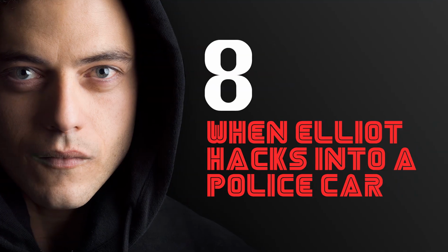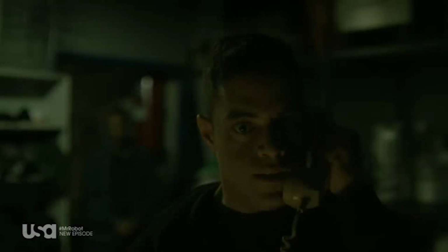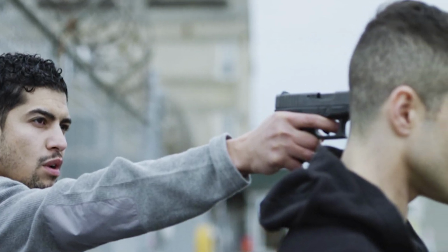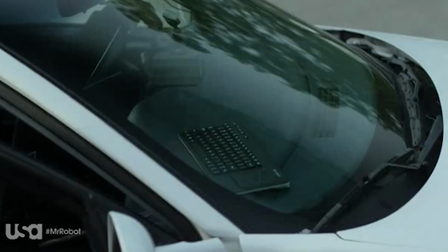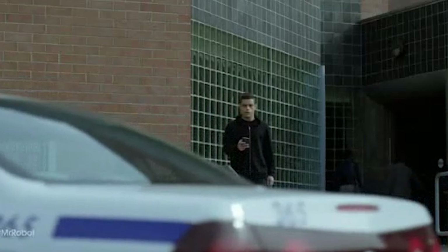Number 8, when Elliot hacks into a police car from Season 1, Episode 6. Elliot finds himself in a bit of a predicament when he's being coerced and manipulated by a drug dealer slash murderer slash rapist from prison whose imprisonment is due to Elliot's anonymous tip. The criminal in question requests that Elliot break him out, or it's sayonara to Elliot's pseudo-girlfriend, neighbor, and bang buddy Shayla. To begin his diabolical plan, Elliot hacks into a nearby police car and thus directly into the vehicle's computer and the jail's network, and seemingly all he had to do was be near it.